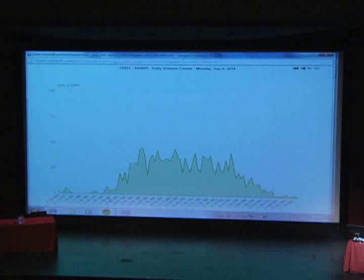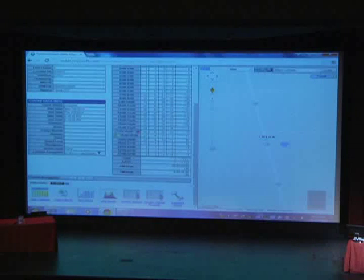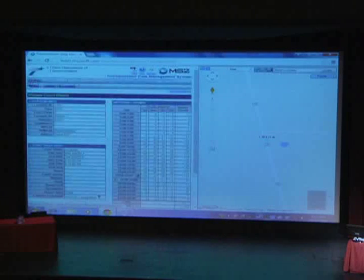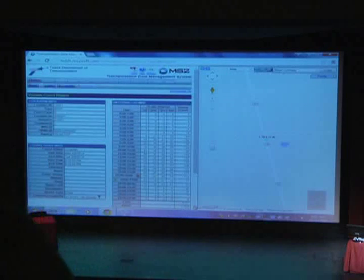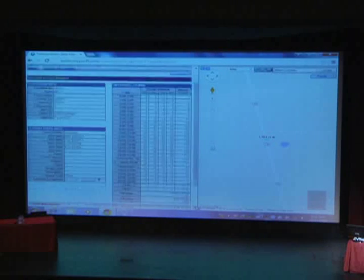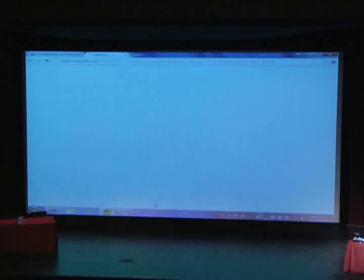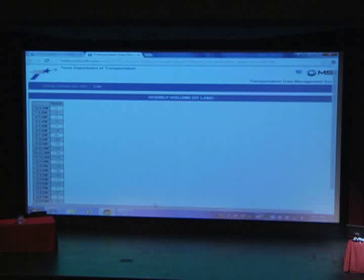You have your line graph. It will give you a weekly report breakdown, how the data was collected, and the hourly count again. If we have multiple lanes, it will give you a breakdown by the lane.